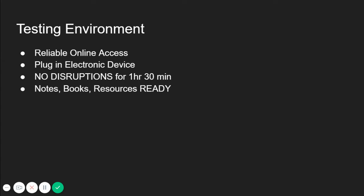Also, because families are quarantined, please ask them to stay offline if at all possible, to leave your bandwidth open for the test. Finally, have your notes, books, and resources ready prior to the test. Have your notes annotated, have your books annotated, and have all your resources at the ready in case you need to look something up.